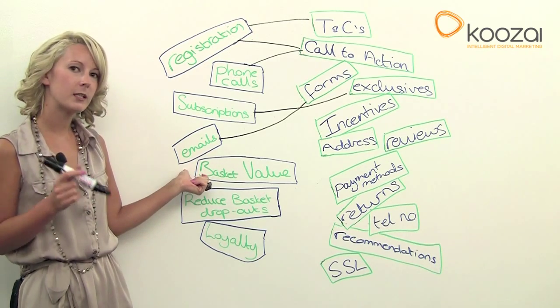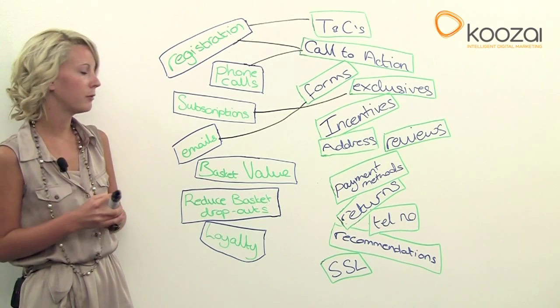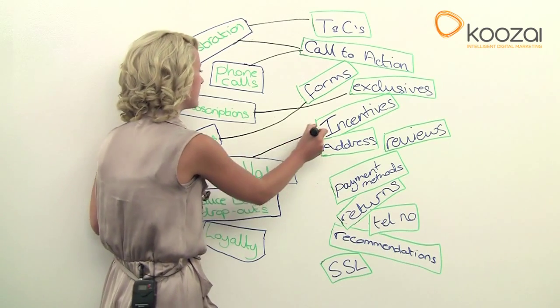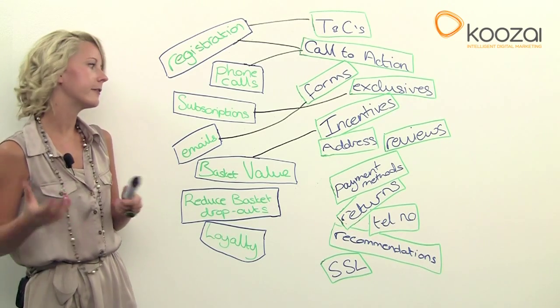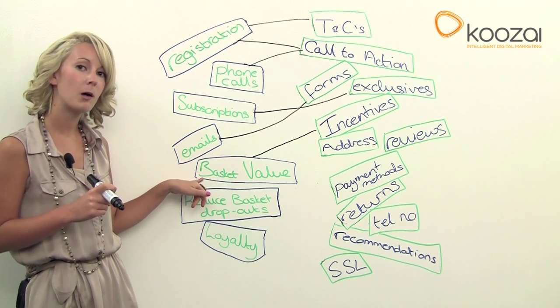You might want to increase the basket value of how much people are spending each time they shop with you on your site. A really good way of doing this is offering some kind of incentive. So maybe a free gift after a certain amount of spend, or free delivery if they spend over a certain amount.